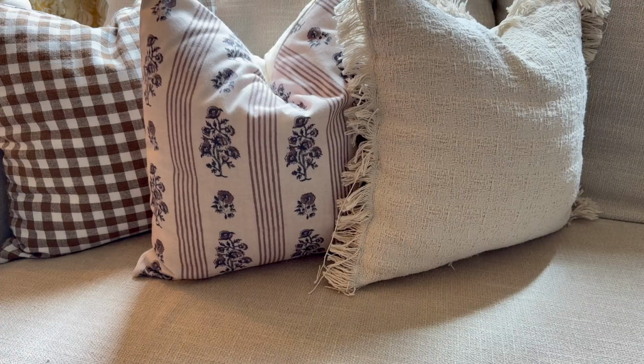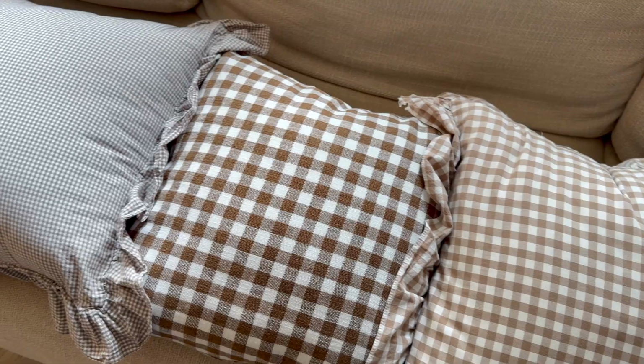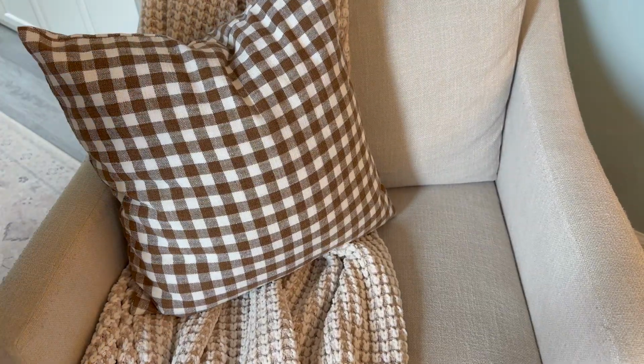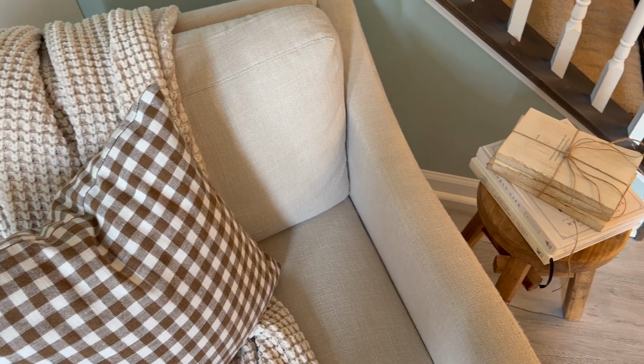These definitely have to be washed before use. They were a little stiff when I first opened them, but they were much softer once I gave them a wash. Any of these covers are perfect neutrals to have. You can mix in seasonal patterns with these or just leave them on your couch year-round.